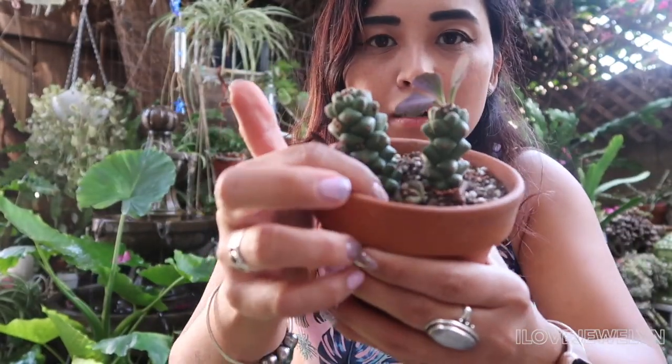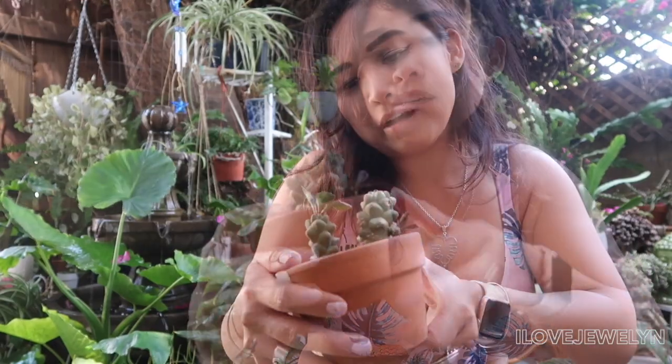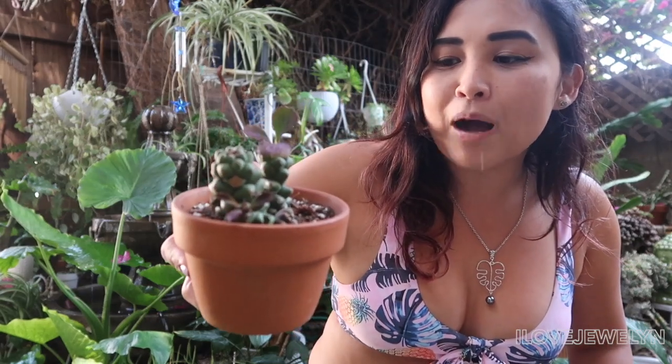There is a little baby down here as well, so we'll see when it starts producing more growth, but I'm really happy about it. One of my favorite updates of my collection coming back into my space yesterday was seeing the tiny little leaves pop up from these things.